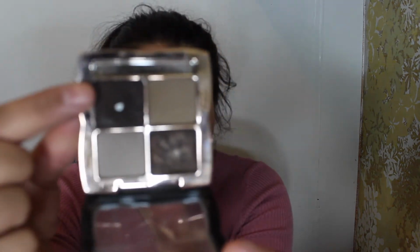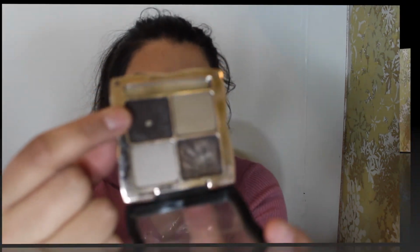The next one I have is by the Flower Cosmetics, and it's in the color BK1. This one I only use one color out of it. This is what it looks like. It is completely dirty. I hit pan on this one. You know that's the color I use.